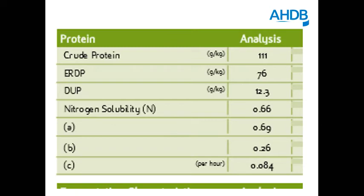We've got a crude protein of 111, and we've got an ERDP. Remember what we said about the rumen earlier on in the presentation, that we have 76 grams of rumen degradable protein available to those bugs. And we have a much smaller amount of digestible undegradable protein at 12.3 grams, showing that most of the protein within a silage is rumen degradable.